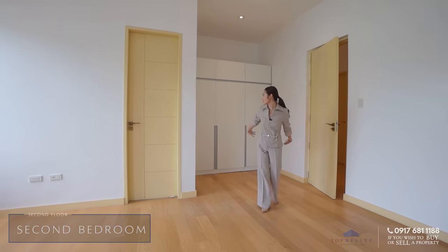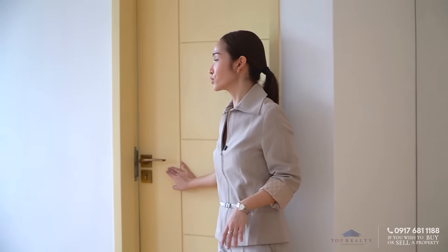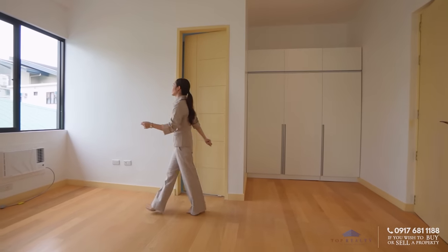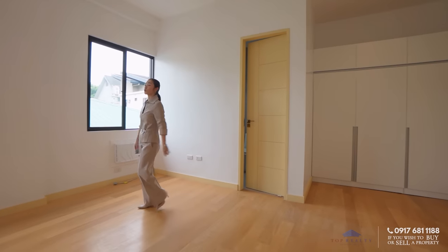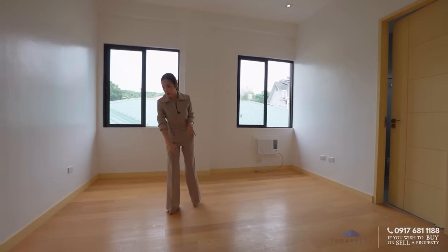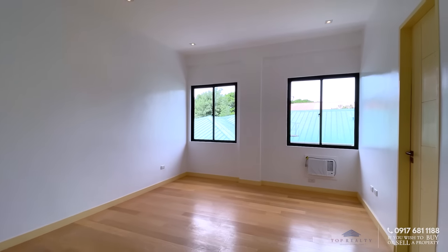Okay, so behind me is the wardrobe. And this door leads you to your ensuite toilet and bath. Complete. You have wooden floors and these windows overlooking the side of the house. So I guess over to this side is where your king size or queen size bed would be. So on to the next room.